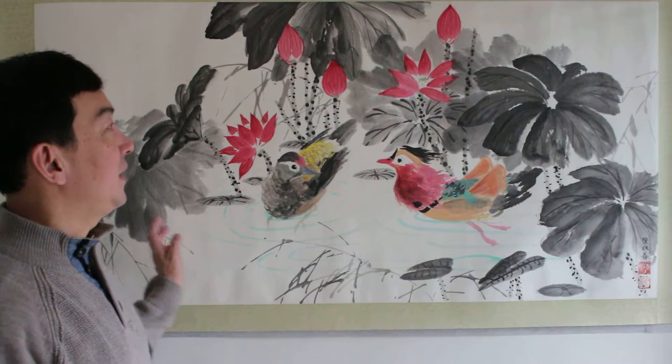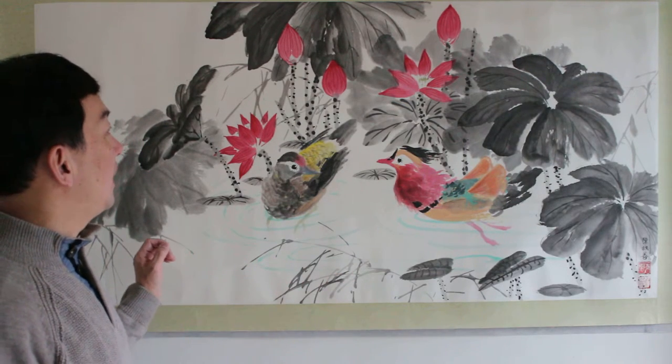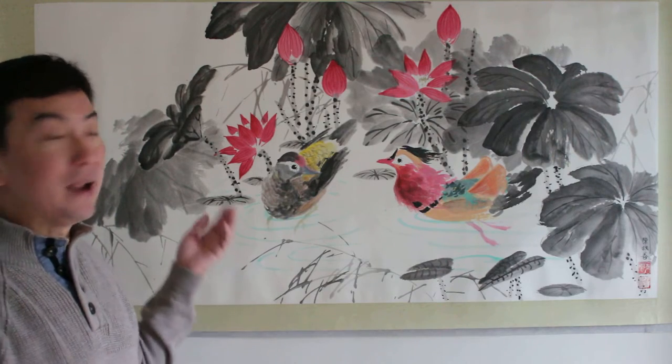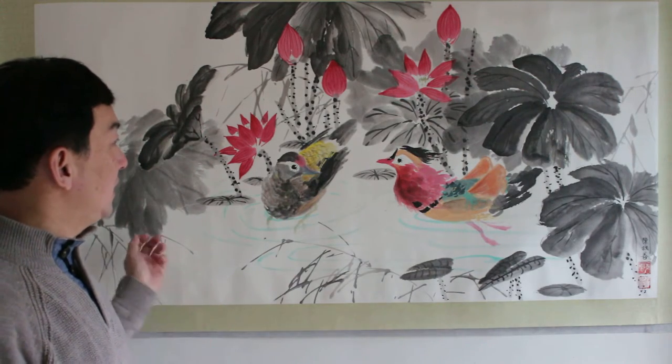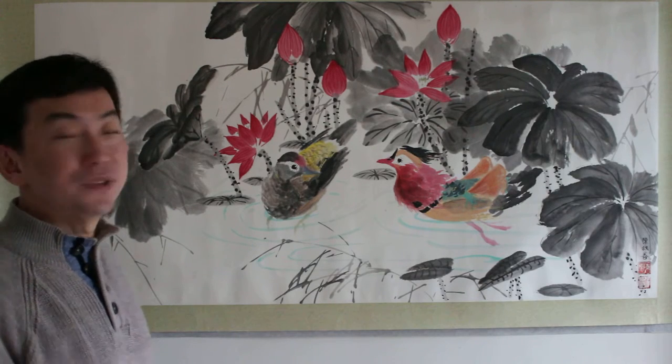This is a very beautiful and elegant, simple painting. I really like it. Maybe I love birds and I love flowers and I enjoy rivers and lakes. So beautiful.